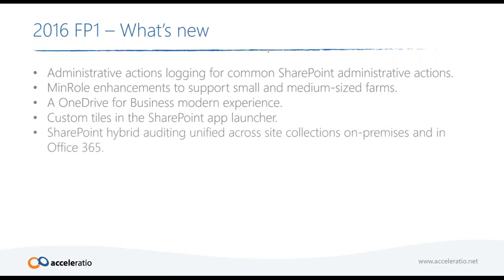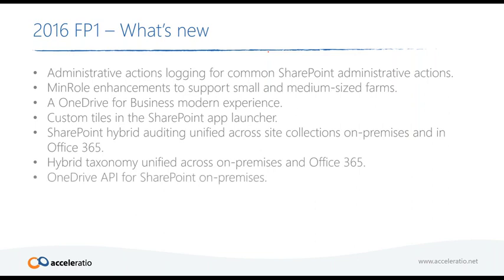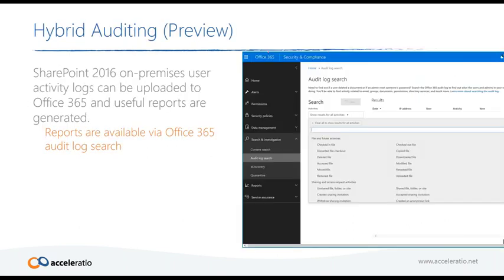There was the ability to connect hybrid, so you can connect your on-prem environment with the online environment and do a hybrid auditing where all your logs are being shipped to Office 365, and then in Office 365 you can analyze those logs with the built-in tools to find some events that you might be interested in. We also have a hybrid taxonomy available, so you can share your tags and metadata between on-prem and the Office 365 farm, and there have been some updates for OneDrive APIs in the on-prem environment.